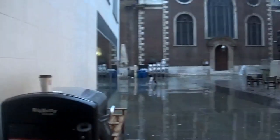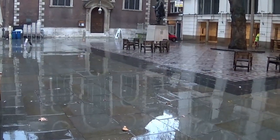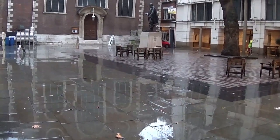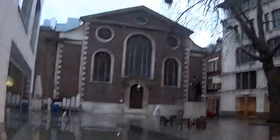Anyways, it's right off now. It seems to be actually stopping as well now. It's still drizzling at the minute, as you can maybe tell from the floor. It's still kind of drizzling, but oh man, I just hope this passes, do you know what I mean? I hope it clears up in a bit. I mean, it's supposed to.